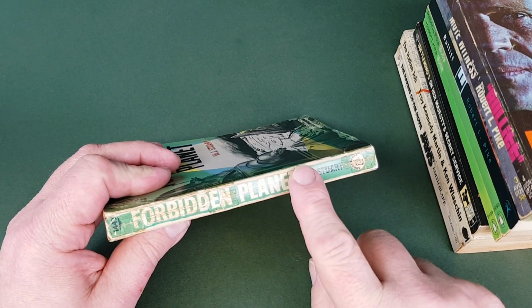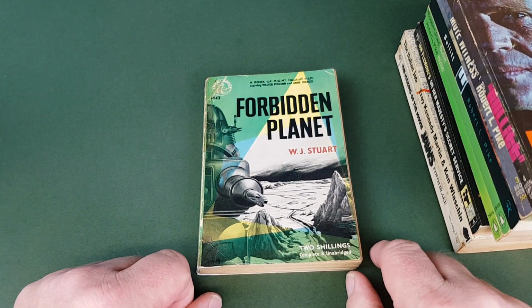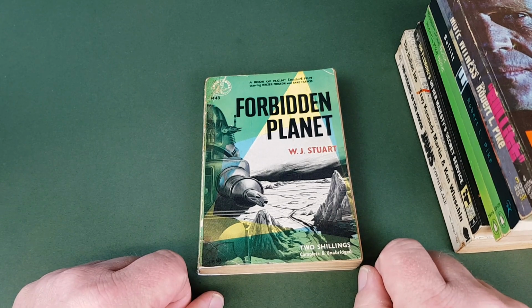So it's one that, if you ever come across it in any condition, because even tatty ones tend to go for about £15 or so, it's definitely worth picking up.